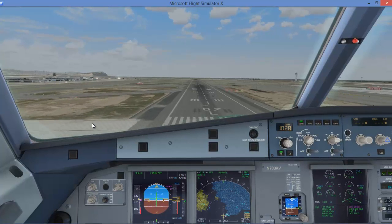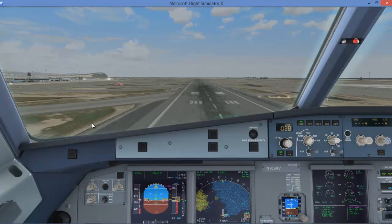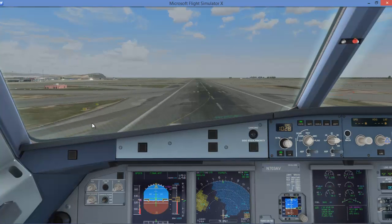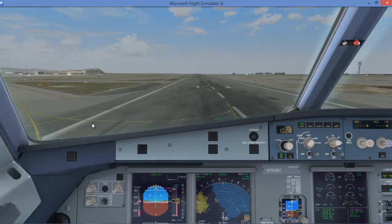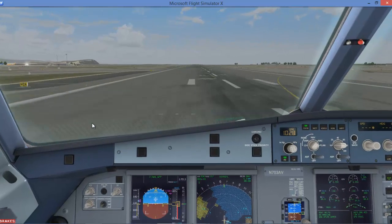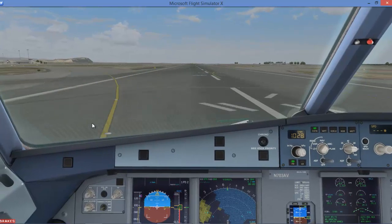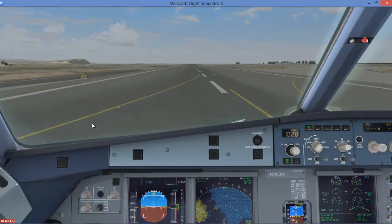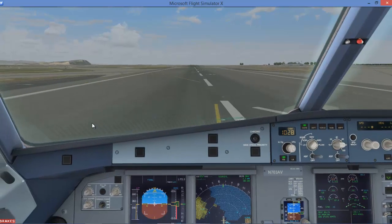Rotate. On. 70, 60, 50, 40, 30. Retard. Ground spoilers. Reverse green. 340 ground pass 0. Manual brakes. Auto brakes off.